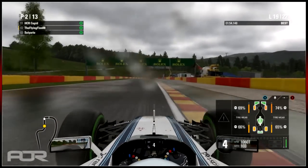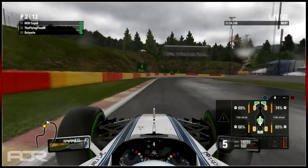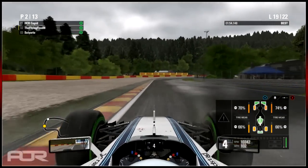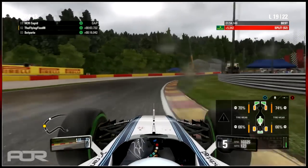Look at the tire, maybe though. It will be. Yeah, 74% on the front right for the Flying Finn. Fizzy, correct me if I'm wrong, but that's getting dangerously close to popping. That is popping range right now.